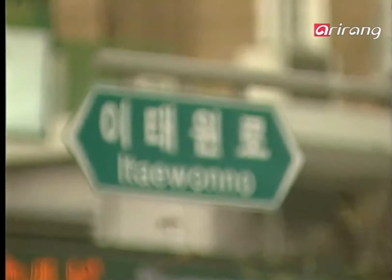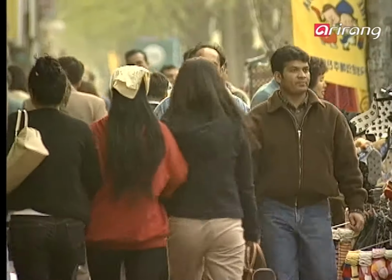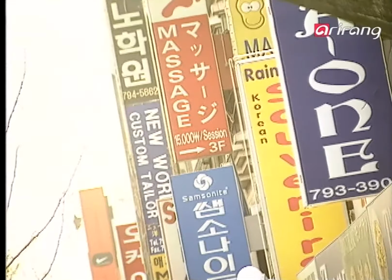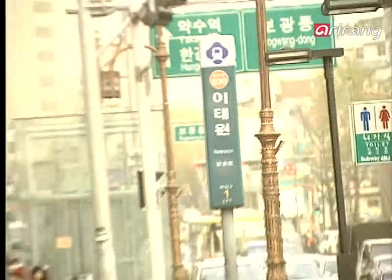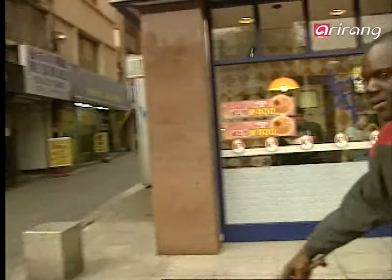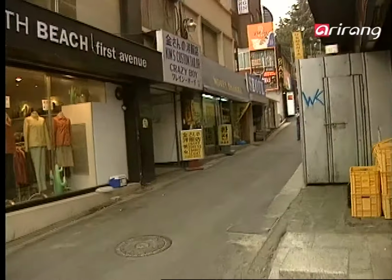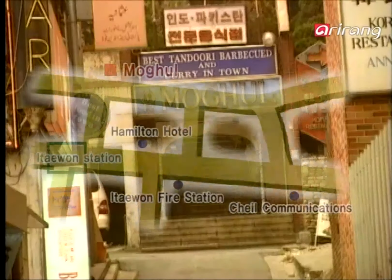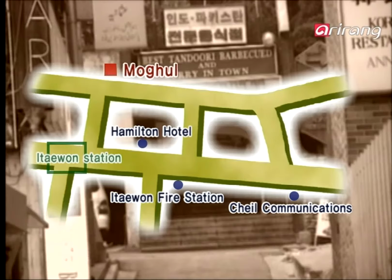Now it's time to find the World Food Shop. Walk toward the main street of Itaewon from Hannam-dong to get to Mogul. From the Itaewon subway station, exit 1, turn right into a narrow alley next to the Hamilton Hotel, and Mogul will be right there. Shall we confirm the location with the map? It is important to note that it is right in front of the station and a block into the main street.